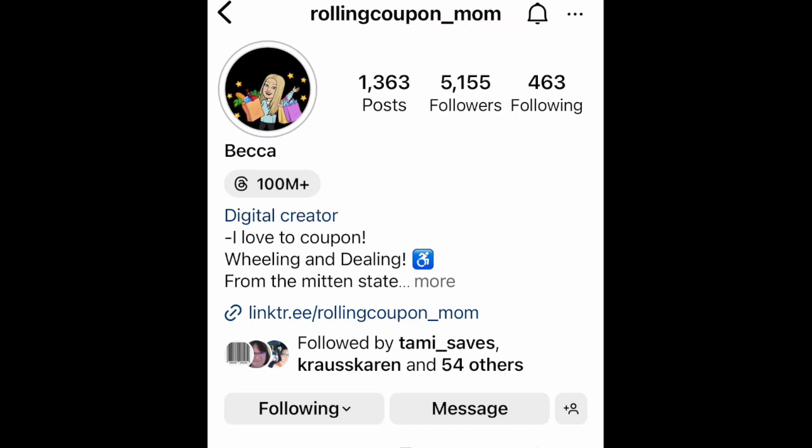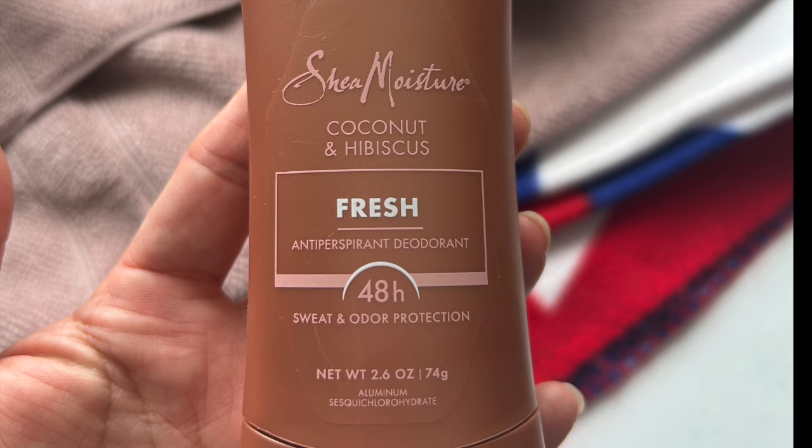If you wish to follow her, here is her information on Instagram, and she is quite fantastic for tracking down these Meijer deals. Just to show you, this is the one that I was picking up. It is the 2.6 ounce Shea Moisture Coconut Hibiscus Fresh 48 hours. And this is the one, it's ringing up $2 and some change. We have a $5 mPerk. It just zeroes it out to free.